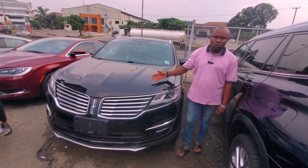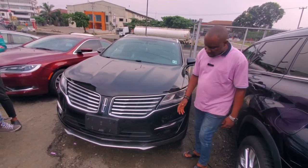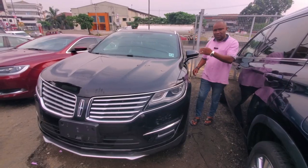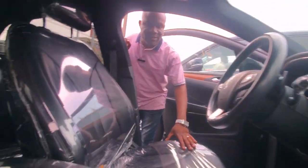This is Lincoln 2.3T 2018. Accident-free, salvage-free. A 4-plug V6 engine. The tire size is 18 rim. Okay, come and take a look at the interior. Yeah, black interior. Super clean, accident-free, salvage-free.